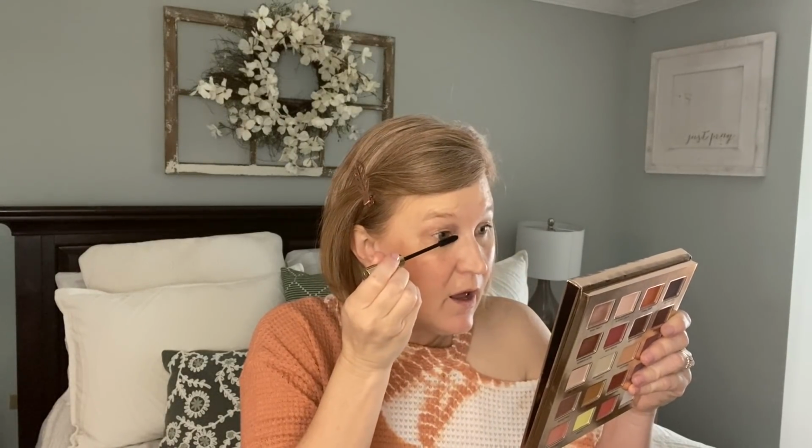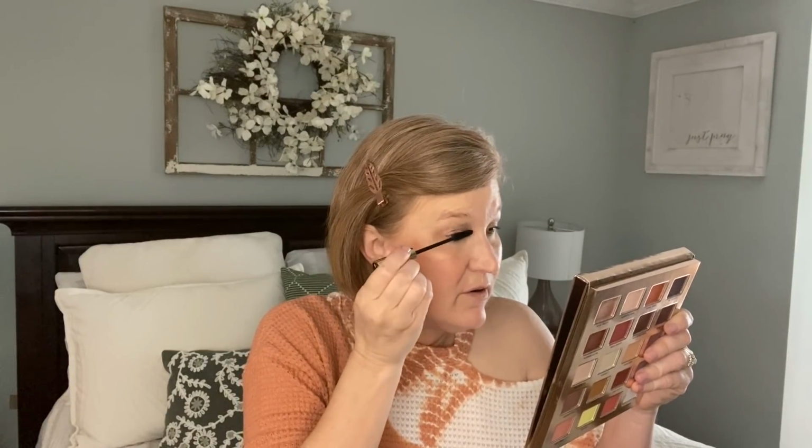It almost feels a little bit drying. I almost wish it was a more wet formula. Let me dip it in and see if that makes it better. Oh, that made it better. It's good. It's good. It's a good everyday mascara. You can definitely see it.